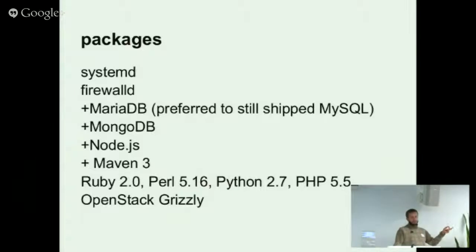RHEL is based on Fedora. Yeah. And it's normally based on the latest Fedora before the main release. So for example, RHEL 7 will be based on Fedora 19, which was released on the 2nd of July. So then these are some of the packages. They're adding a NoSQL database, MongoDB, Node.js, Maven 3, updating languages.